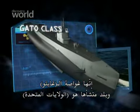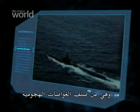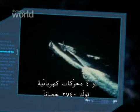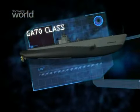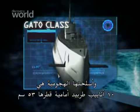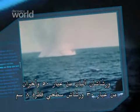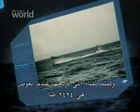Gato class. Country of origin, United States. Type, attack submarine. Power plant, 4 diesel engines totaling 5,400 horsepower and 4 electric motors totaling 2,740 horsepower. Offensive armament, 10 53-centimeter bow torpedo tubes, 2 .50 caliber, 2 .30 caliber machine guns, and 1 8-centimeter deck gun. Submerged displacement, 2,424 tons.